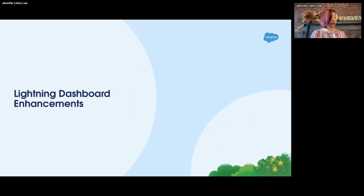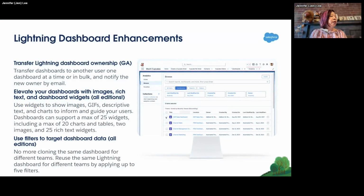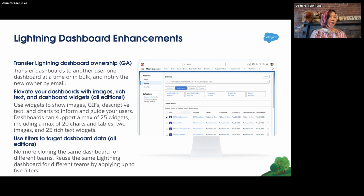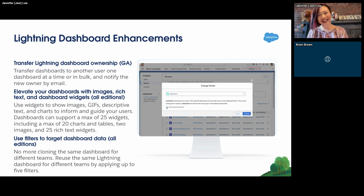Now for Lightning dashboard enhancements, we have a few. Now generally available, you can more easily transfer your Lightning dashboards to another user, either one at a time or in bulk, and notify the new owner via email. Previously, I think you had to clone the reports and do all that extra work just to transfer ownership. That was awful. Yeah, like, why, right? We're all excited about this one.